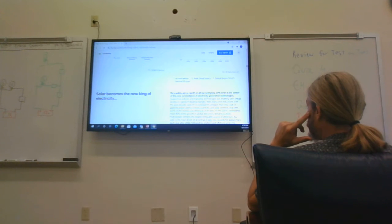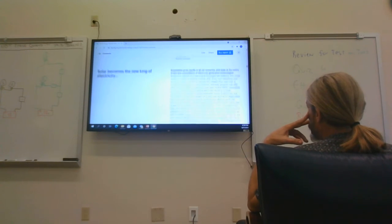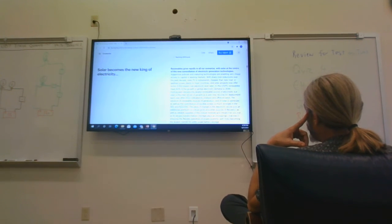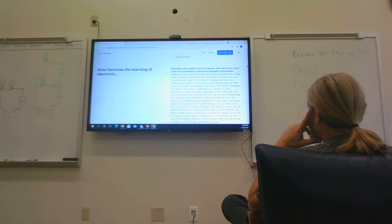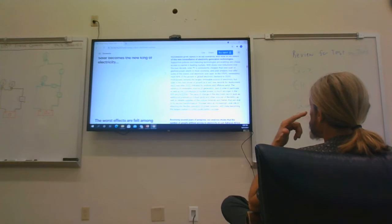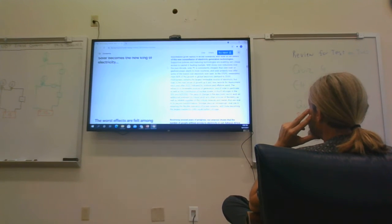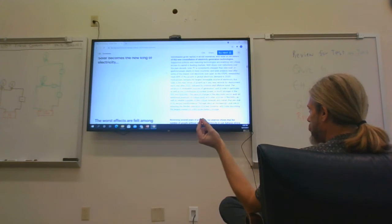There we go. Solar electricity becomes the new king. Renewables grow rapidly in all of our scenarios, with solar at the center of this new constellation of electricity generation technologies. Supportive policies and maturing technologies are enabling very cheap access to capital in leading markets. With sharp cost reductions over the past decade, solar PV is consistently cheaper than new coal or gas-fired power plants in most countries. And solar projects now offer some of the lowest cost electricity ever seen.